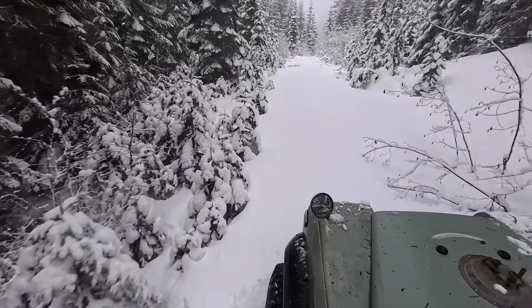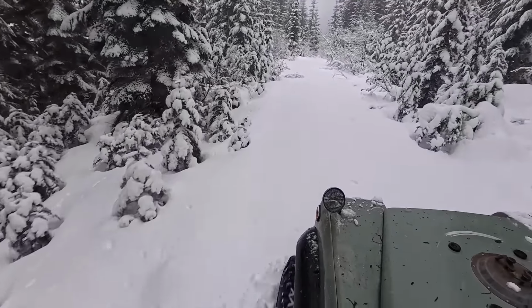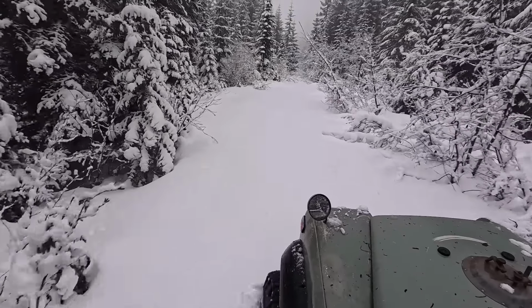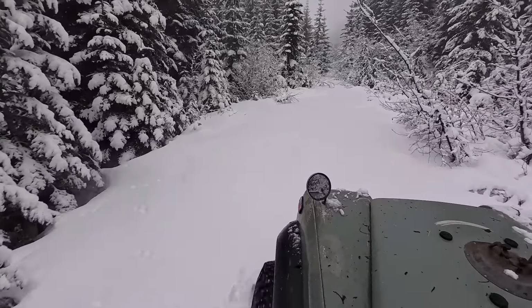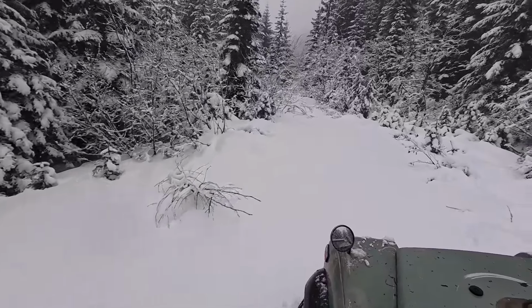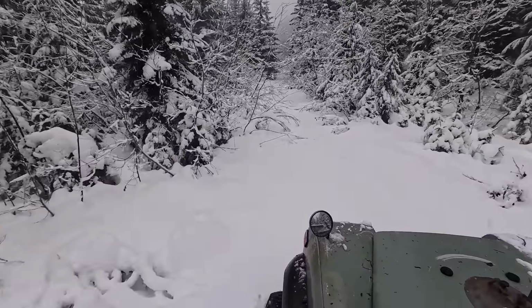Quite possibly the most satisfying thing I've ever done in the snow. And I've ridden snowmobiles and everything, but there's something about taking a classic rig like this, turning it into a quote-unquote snow machine. Like, that's what I really wanted to focus on. That's why I named it Yeti. I want this to be a snow monster.